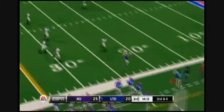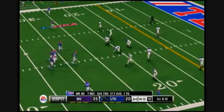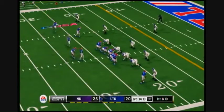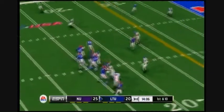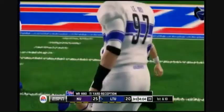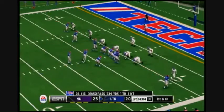Lets it fly. Makes the grab and steps out right away. Reception. That's good for a gain of 17 yards. That's good enough for another Louisiana Tech first down. Quick throw. They'll bring him down right around the 12-yard line. Call it a gain of 10 yards. That'll move the chains for another Louisiana Tech first down.